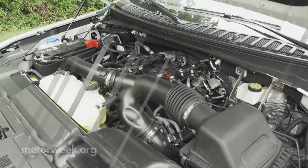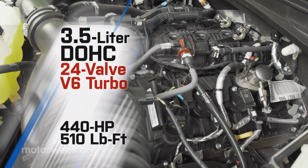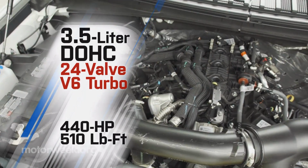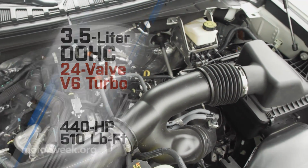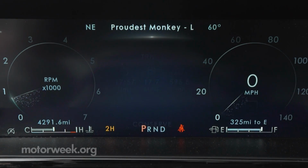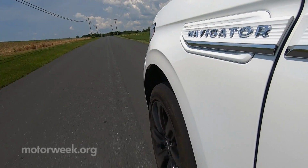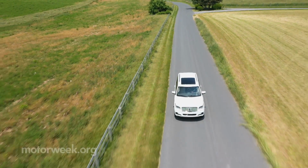Powering all of this pomp and circumstance is the same 3.5-liter twin-turbo V6 as before, but it has lost a few horsepower since it debuted in 2018, now outputting 440 horsepower instead of 450, though torque remains unchanged at 510 pound-feet. Uniquely labeled drive modes include Conserve, Deep Conditions, Excite, Normal, and Slippery. So we had high expectations when we dialed up Excite as we pulled into Mason-Dixon Dragway.